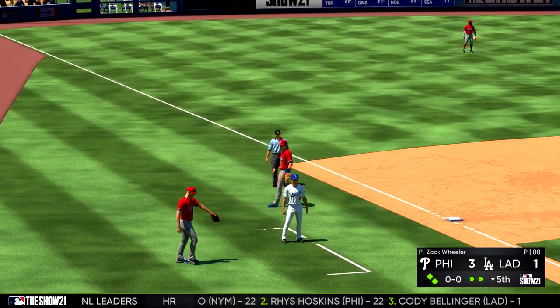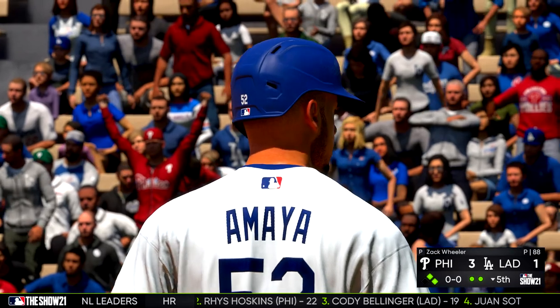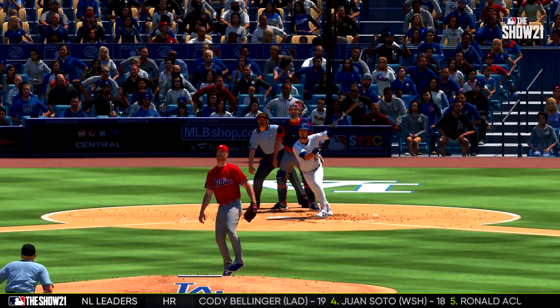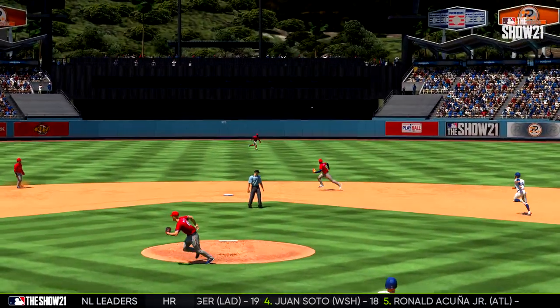Now's a good time for your pitcher to take a deep breath. He still has the lead, although it probably doesn't feel like it. So he can't worry about how he got into this mess. He just has to figure out how to get out of this mess.